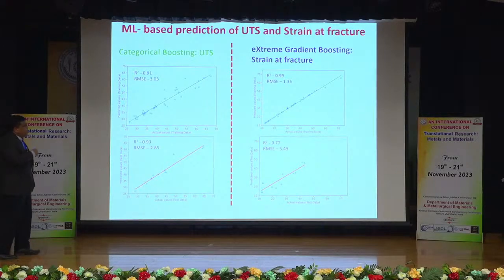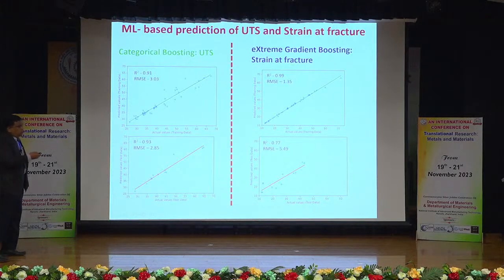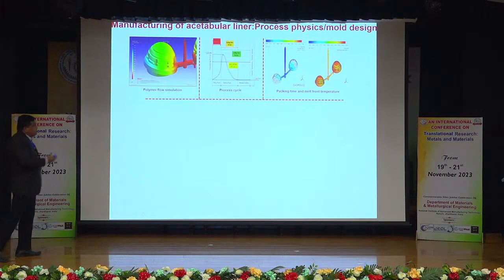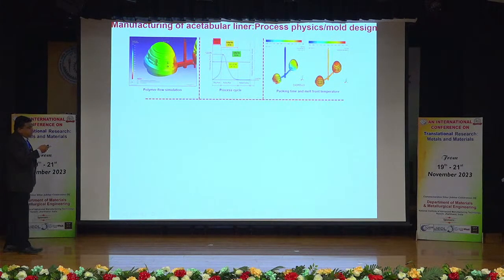So anything above 0.95 and 0.99 is fairly well correlated, or predictive, about good prediction according to the machine learning models. So now when we are establishing the injection molding, we are trying to use several software packages.